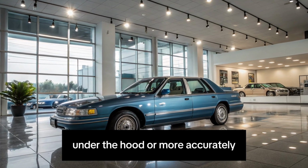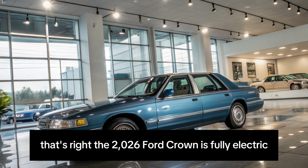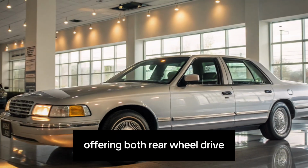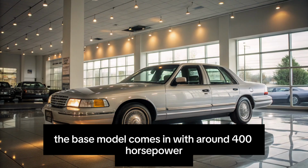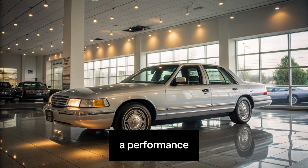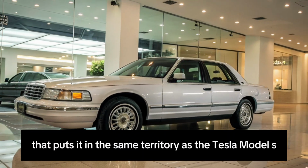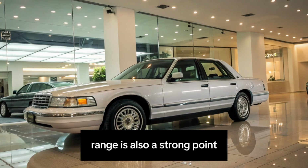Under the hood, or more accurately, under the floor, is Ford's next-gen EV platform. That's right, the 2026 Ford Crown is fully electric. It rides on the same scalable architecture used across Ford's new wave of EVs, offering both rear-wheel drive and all-wheel drive configurations. Power figures? Impressive. The base model comes in with around 400 horsepower, but Ford isn't stopping there. A performance variant is rumored to pack upwards of 500 horsepower, pushing 0 to 60 in under 4 seconds. That puts it in the same territory as the Tesla Model S and the Lucid Air, but with a very different personality.